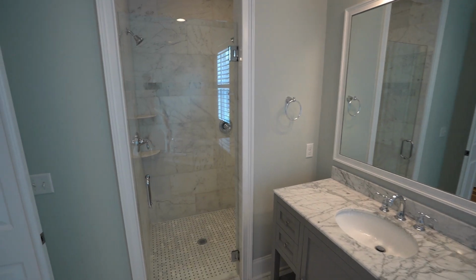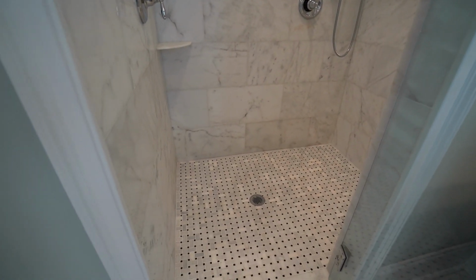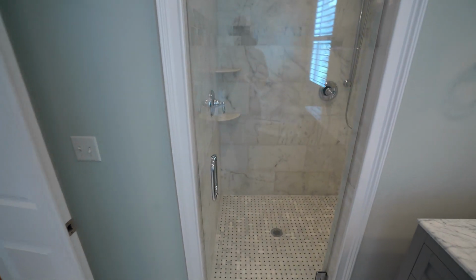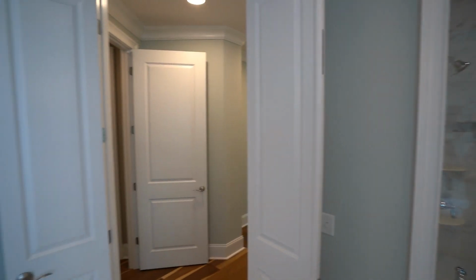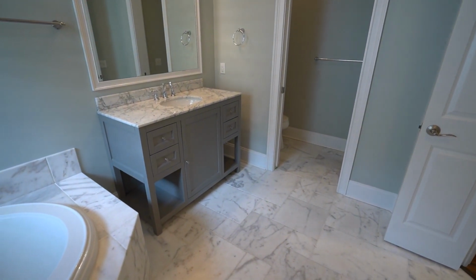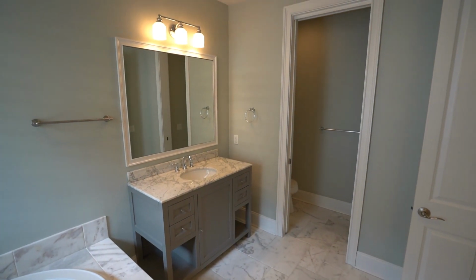And a beautiful tiled shower with the same ceramic going from floor to ceiling. But on the floor we have a basket weave pattern, looking very good. Frameless shower door, very smart. And our second vanity on this side, also with the country table look for him and for her. All in all, real nice bathroom.